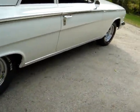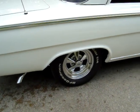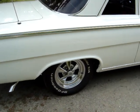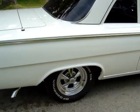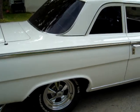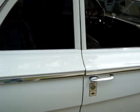I asked the previous owner if he had the original wheels. The answer was no. I don't understand that. It's got nice crackers on it, and they're the older ones that are good heavy crackers. Excuse me. Yeah, that door's locked.